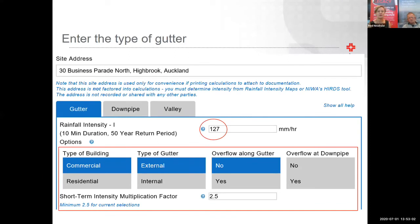And then we're going to enter in the factors around our gutter design that we require. Is it a commercial gutter, residential, external, internal, overflow, and so on? And that will come out with the short-term intensity multiplication factor. That is the minimum set for the factors you put in there.